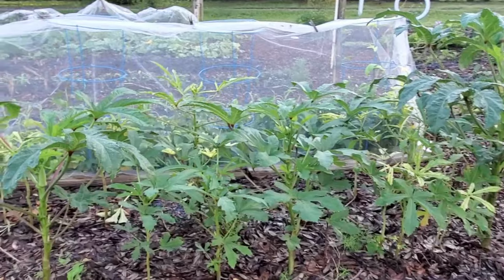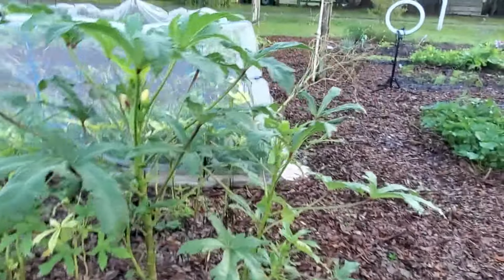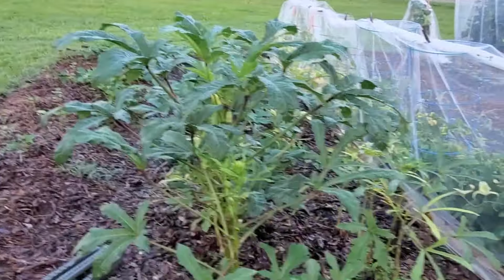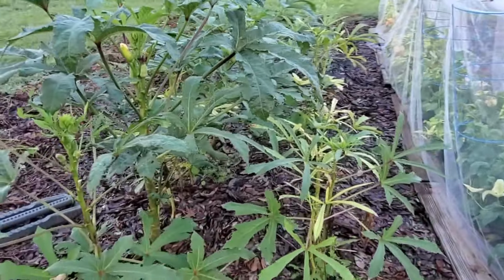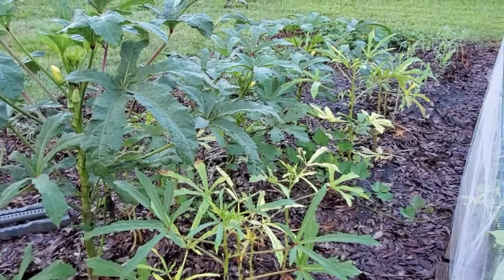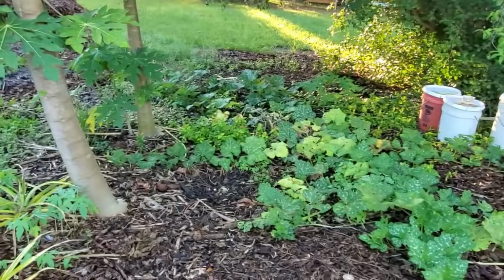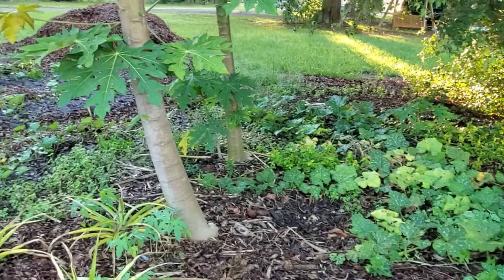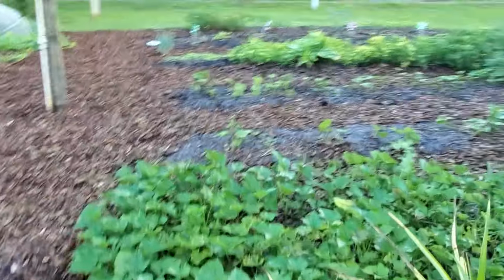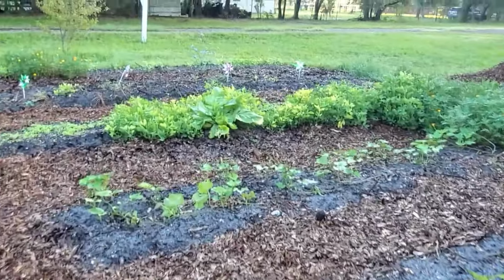And this is my okra. I'm going to do a separate video about what's going on with my okra. Do you see here? One row is beautiful. Right next to it, not so beautiful. So there's some more Seminole pumpkin growing. They're not even blooming yet, so I don't know if I'll get pumpkins from them. Pineapple, sweet potatoes, more sweet potatoes that are coming along quite nicely.